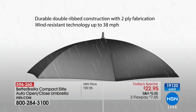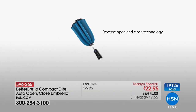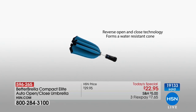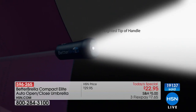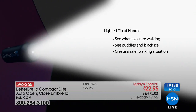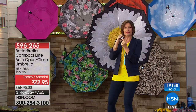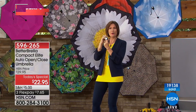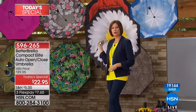And inside, you're gonna get that durable double rib construction, two-ply fabrication, wind-resistant technology up to 38 miles an hour, for heaven's sakes. And then, reverse open and close technology forms that water-resistant cone. It's even got a flashlight, for heaven's sakes, built right into the handle. And by the way, you can even kind of steer and guide where you want that flashlight to go. Everything about this, so smart, so clever, but nothing as smart as the reverse open close technology, Lori, which is gonna finally keep us dry.